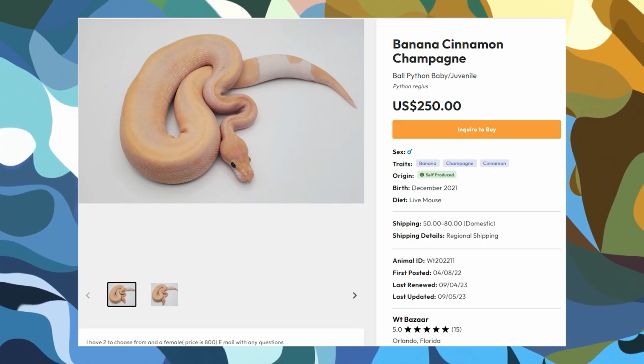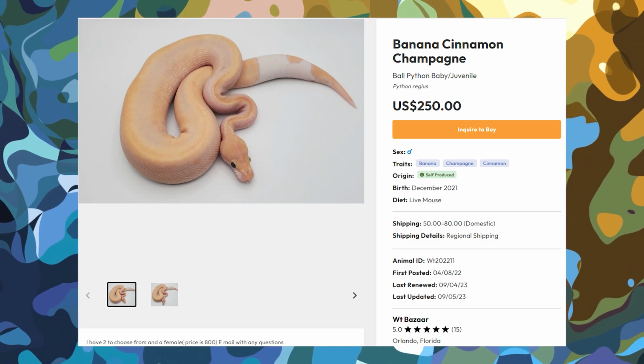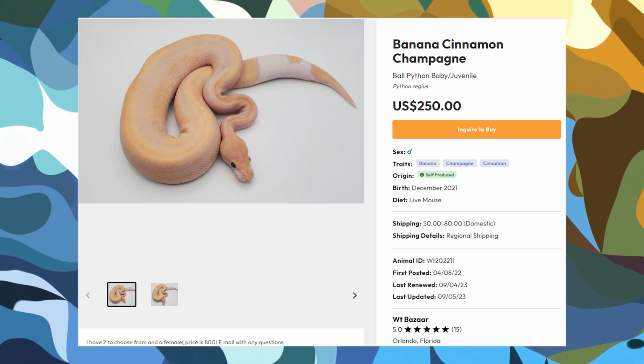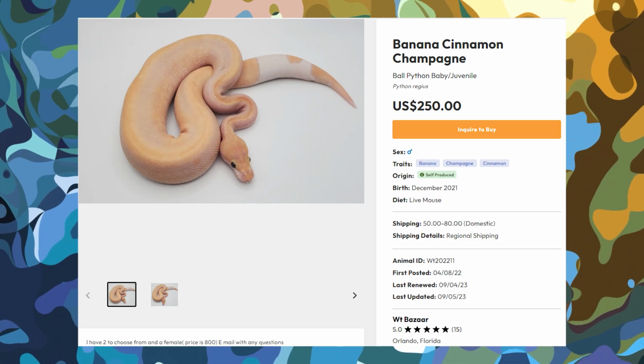Starting here, we have a Banana Cinnamon Champagne, and yes, no pied, but yet looks like a pied. So why is that? You can get what's called a poor man's pied from a Champagne. Champagne, for whatever reason, tends to get a lot of ringers, even when pied's not even in the equation. Champagne just brings in a lot of unpredictability when you're combining it with other genes.